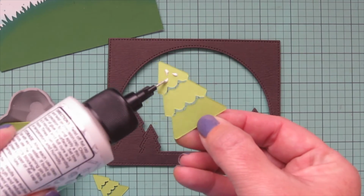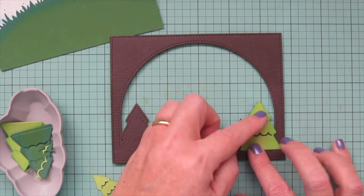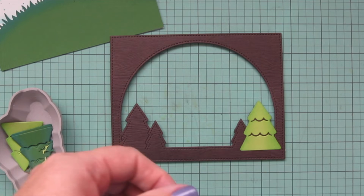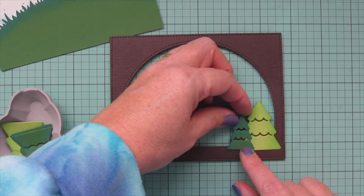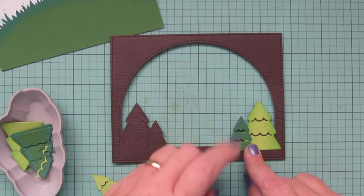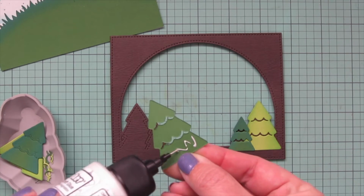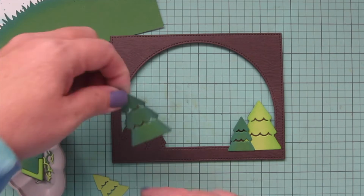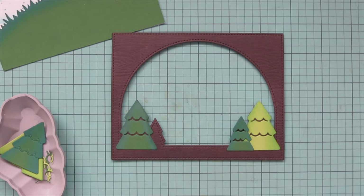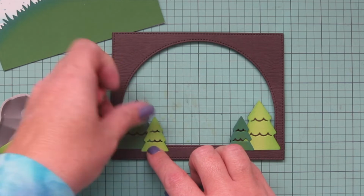So I'm going to add the larger tree first. I thought I would like to have the larger tree kind of pushed back in the distance and then the smaller tree in front. Now the problem with that, I didn't realize until I started to layer that down, is with those little pieces popped out, you can see the other tree behind. Whereas if I would have glued the smaller tree down first, you wouldn't have been able to see that. So that might be something that you want to think about when you're assembling this die, just which order you want to add these trees. I'm going to fix it, so it's not going to be a big deal, but we'll get to that in a minute.